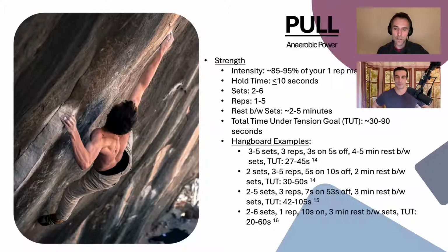And your restorations for this are going to be very, very long because you need to recover appropriately so that your muscles can fill in those energy stores that you used.